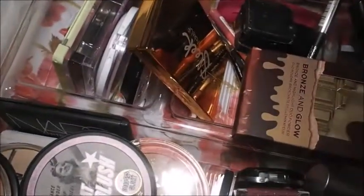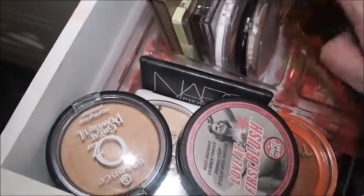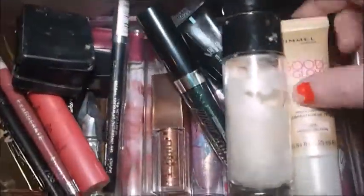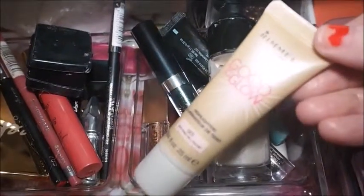Bronzer there, Bronze and Glow. Highlighter palette. These are my highlights. I didn't use this one last month, and it's really, really pretty, so I've kept it in for another rotation. We've also got my little hourglass mini there. What else do we have? These are all like face products. I've had to put them there because I've got nowhere else to put them. They're going to go in the bathroom.